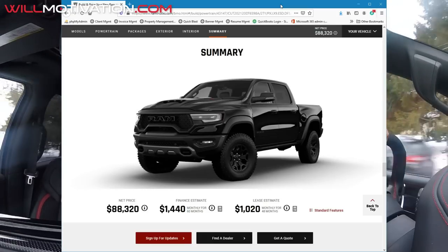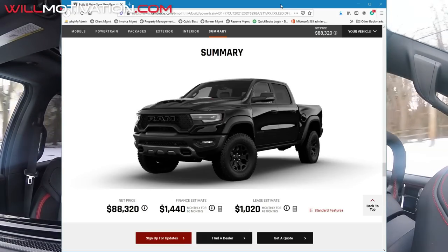So if I put roughly 10% down on the truck and I financed it for 60 months, the payment would normally be $1,450 roughly, or a little bit less now, but about $1,400 plus or minus, depending on how much money you put down. But for 5 years or 60 months, $1,450 roughly to finance this truck for 5 years.